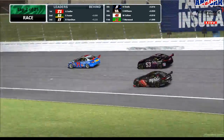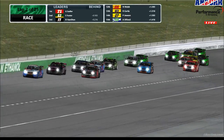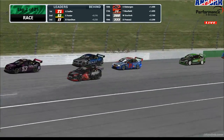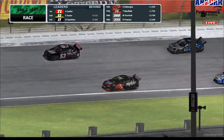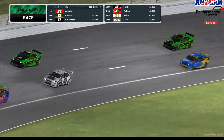Just noticing now, Foster's just dropped in behind Sadler up on the top line. Hamilton's just coming down on the inside of Foster, but he's trying to get up onto the high line himself, and yeah, looks like we've got a wreck in turn 3 too. We do too. Who's that? I can see a car up on the wall, but I can't quite see who it is.